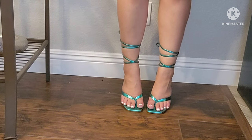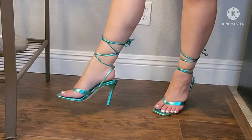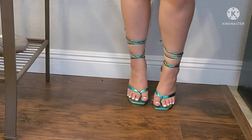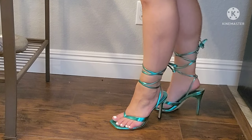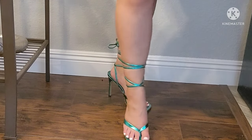I give them a 7 out of 10. Style 10 out of 10. I love me some strappy shoes, love them so much. But the thong in the front, what splits your toes apart basically, is kind of tight, but I'm hoping over time they'll loosen and become more form to my feet. But yeah, I really do love these. I think these are a keep. Finally, a win for this video. But let's move on to the next.